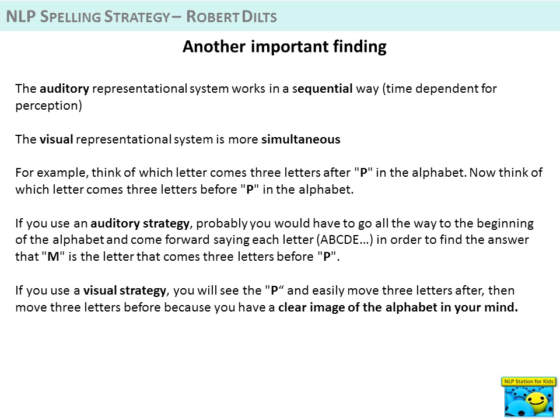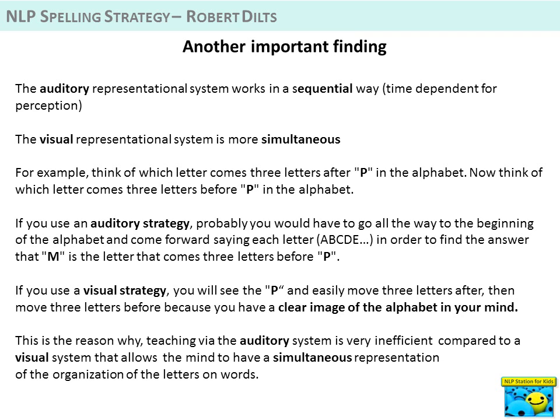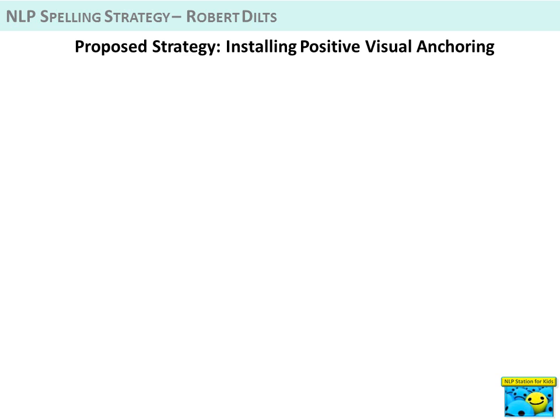As I said, this is why teaching via the auditory system is very inefficient compared to the visual system, which allows the mind to have a simultaneous or instant representation of the organization of the letters in the words. So what is the proposed strategy of Robert Dilts? He pays attention to the good feelings associated with behavior that the person maybe already has, and he uses that to install a positive visual anchoring. This is very NLP.